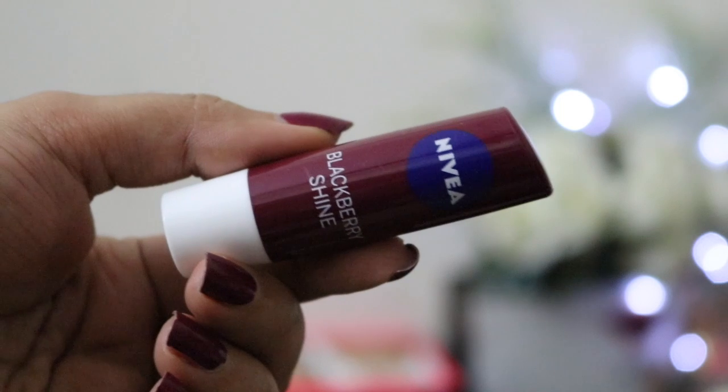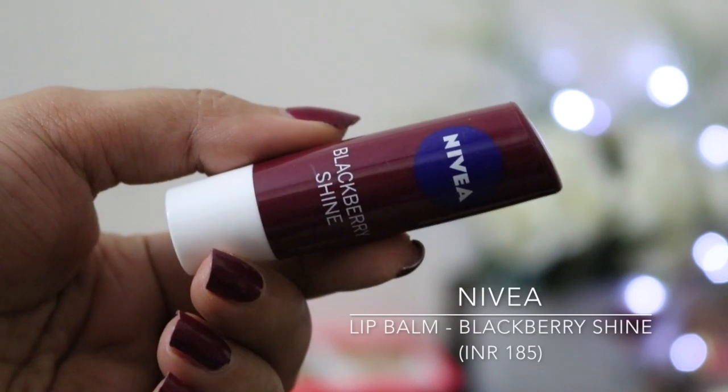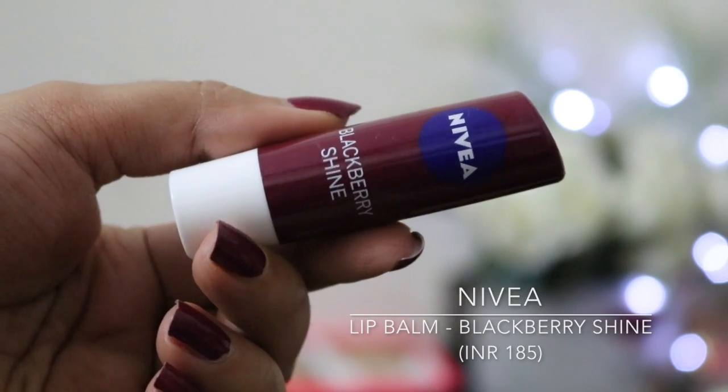And the last product I have here is NIVEA Lip Balm. This is in Blackberry Shine. So NIVEA Pomegranate variant used to be my go-to thing for every day when I was in college. I still have a few of them lying around. I use them quite often, and I spotted the new variant, which is Blackberry, on Nykaa, so I thought I'll give this a try. So this is a slightly darker color, more on the darker berry side, and I think it's very nice. I still think pomegranate is my favorite, but I think this is a close second.